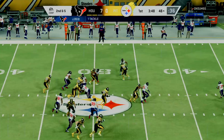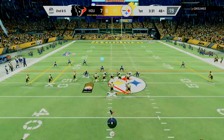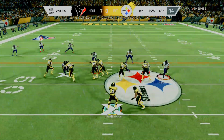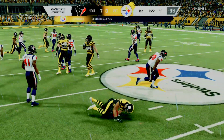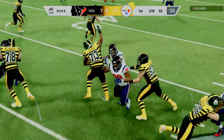Justin Reed, the safety, made the tackle. I call that play a success. A nice inside run sets up a very manageable 2nd down. A very solid gain on that play. On second down, Conner looking for space. And he is met in his tracks behind the line of scrimmage. It's a loss of 2, now third down.